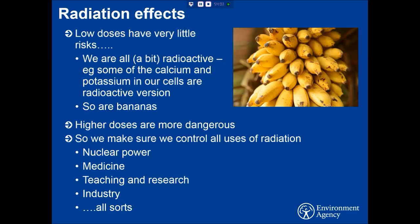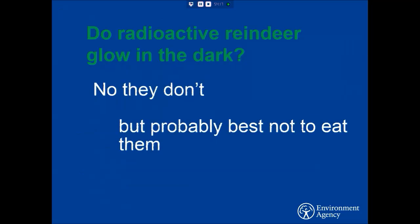So, to come back to the initial question, are reindeer near nuclear plants radioactive? Well, no, the reindeer near nuclear plants are not radioactive, at least not because of the nuclear plant. A bit like us, they're a bit radioactive. But even if they were, they wouldn't glow in the dark, but I still wouldn't eat them.